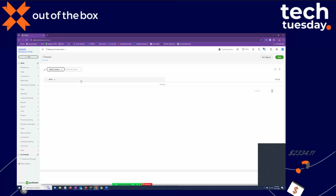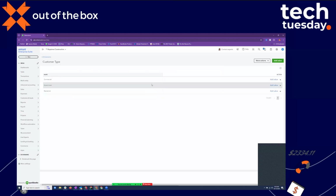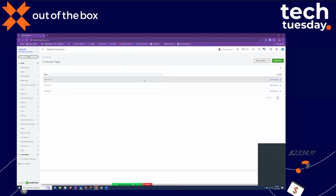So if I were to come into my class tracking here, which of course we don't have anything, that would just be too easy. But if we come into customer type, you can do customer types. So that's a dimension that was created within this particular example. You can do sub of subs. So you can do parent, child, grandchild, essentially. So you can do hierarchies within the dimensions.